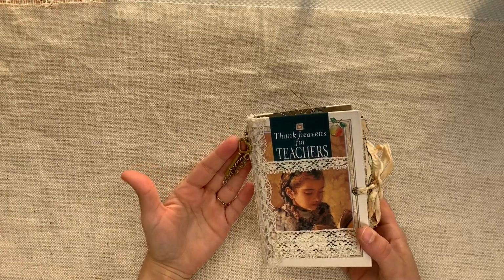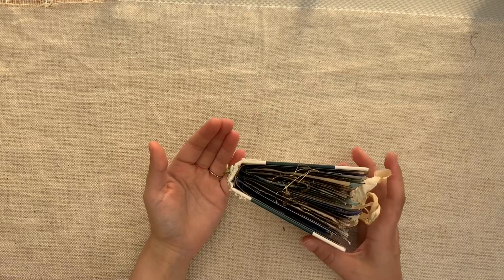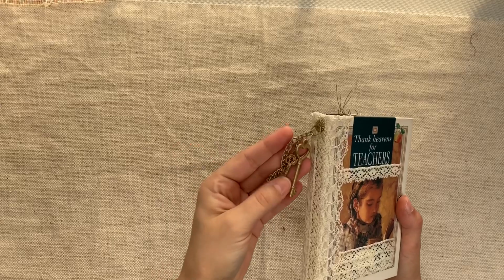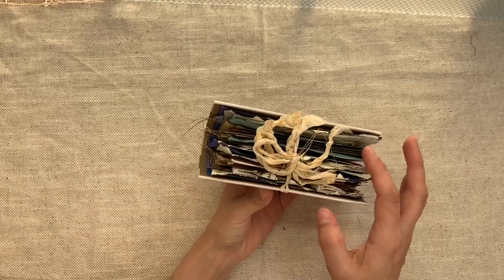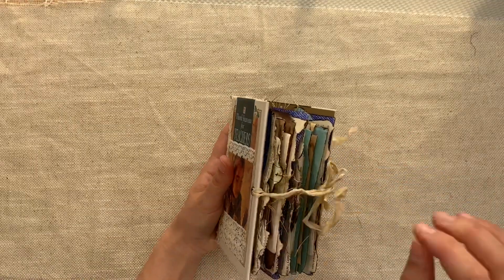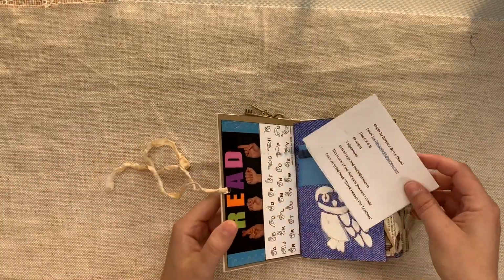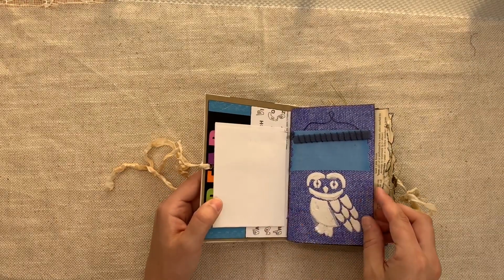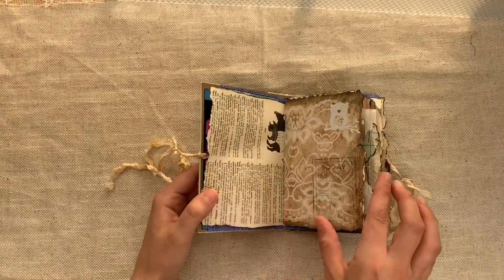We're going to start with this little mini journal. Thank heaven for teachers. Isn't it cute? It's a repurposed book cover. This would be a sweet gift for a teacher if you know someone who's a teacher. There's some key charms here on the edge. Look at how pretty that profile is. It's a small one. It fits in my hand, but it's nice and chunky. It's 6 by 4.5. So she's used a recycled book and then just added a bunch of cute little details.